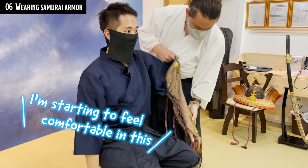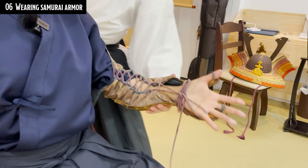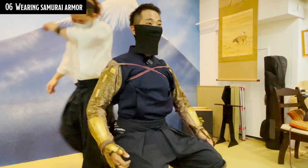I'm starting to feel comfortable in this. Really? My left arm doesn't go up as high as my right arm already. You can feel the restriction, right? Yeah, see? This is the highest it can go. Whoa, my arms. I know. It's completely different already.